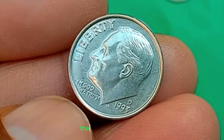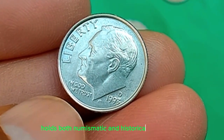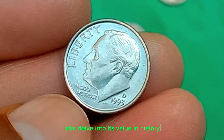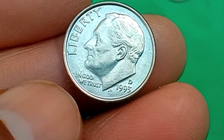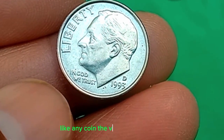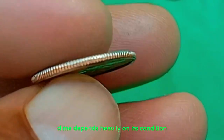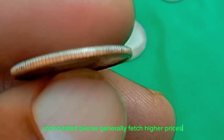The 1993 D dime coin holds both numismatic and historical significance. Let's delve into its value and history, exploring various aspects that contribute to its importance. Numismatic value. 1. Condition. Like any coin, the value of the 1993 D dime depends heavily on its condition. Uncirculated pieces generally fetch higher prices.